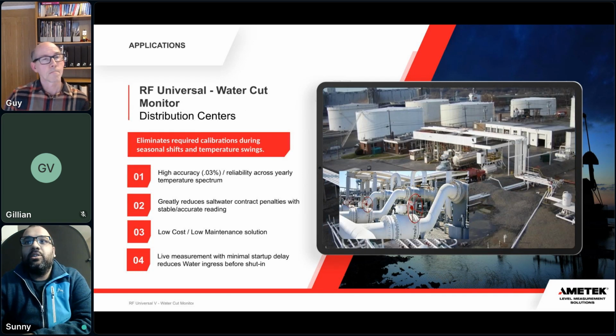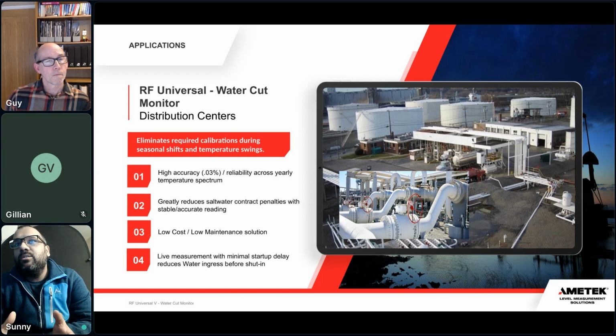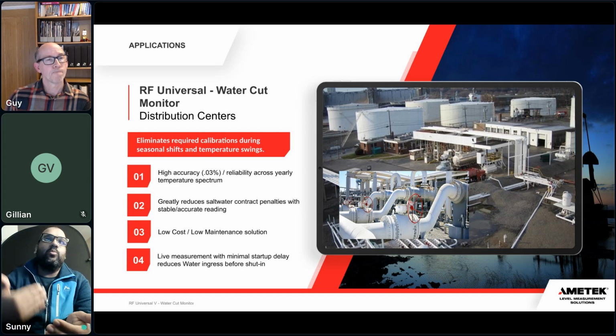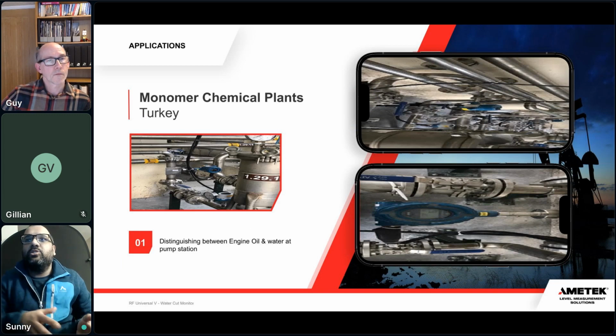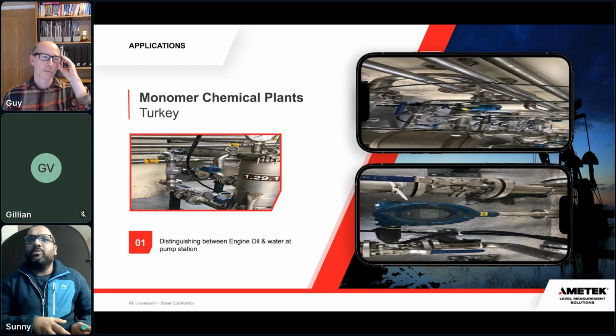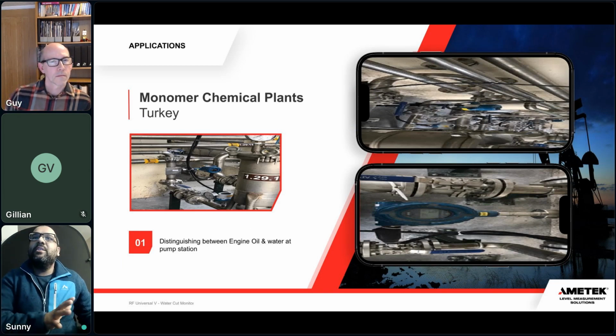So distribution centers is another area. And again, the process application is virtually identical. It's going to be water within oil, but these are going to be locations. So lack skids, distribution centers, loading and unloading. Now, that image didn't come out super well, but we'll do the best we can here.